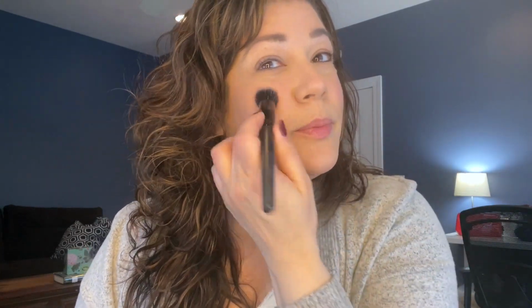Give me a minute. Okay, I adjusted my lighting a little bit. I don't know if it's gonna make a difference, but anyway. So there is the blush. It's so pretty. It's just a beautiful pink shade. I love it. It's really fun to put on. My daughters do think I'm putting nail polish on my cheeks.